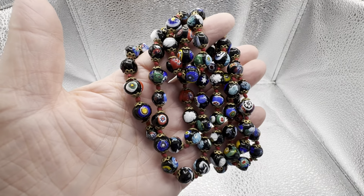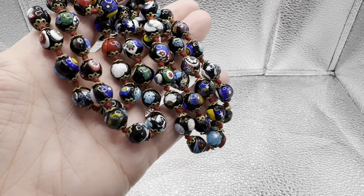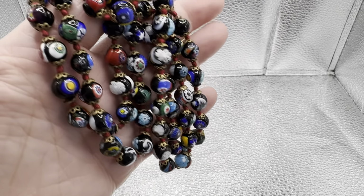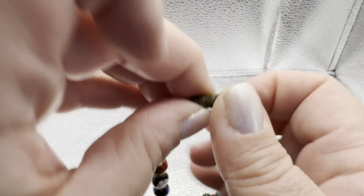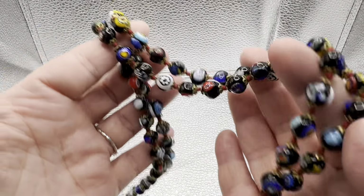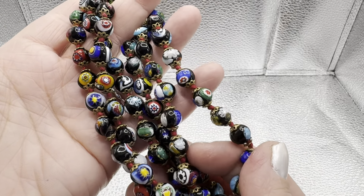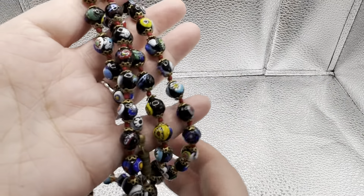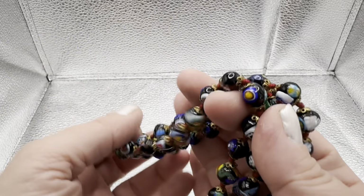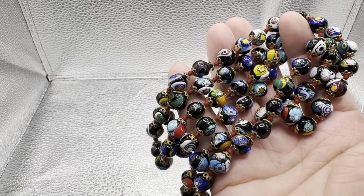This is a beautiful millefiori bead necklace. Everything seems to be original. The caps are brass, gold-plated caps. It's strung on red silk. This is 40 inches long. It has a barrel clasp on it. The beads look to be about 6 millimeters. I'll measure them later. I think it's a beautiful necklace, though. It's lovely. It's long, as you can see. And I believe these are end of day millefiori beads. They're lovely, and they're 40 inches.